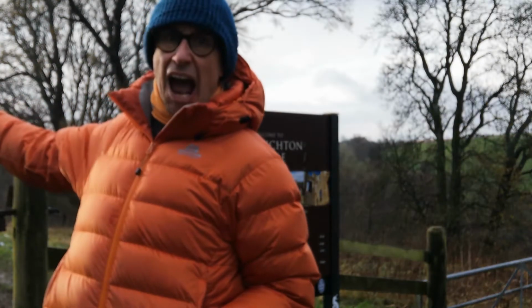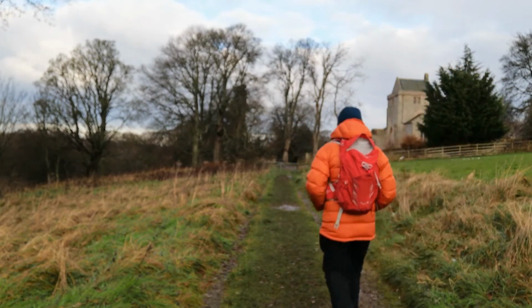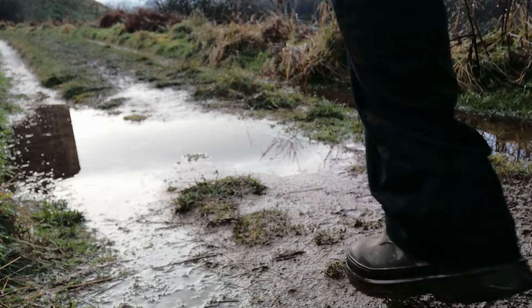It's probably about half a mile behind me. I'm going to look at the path, to see how easy or not it would be for disabled people to get there.